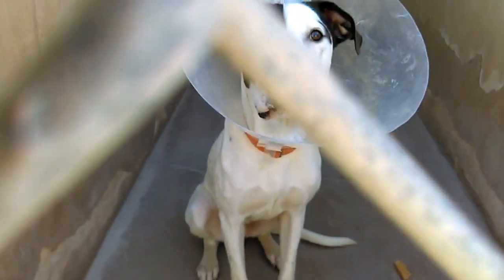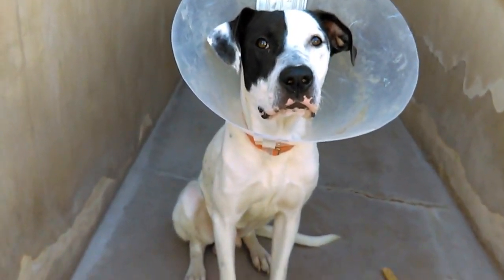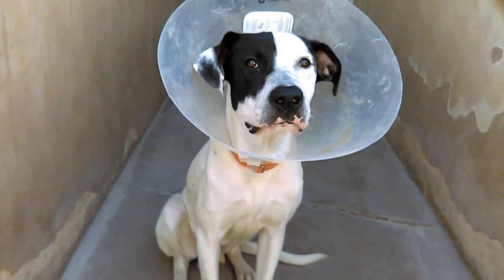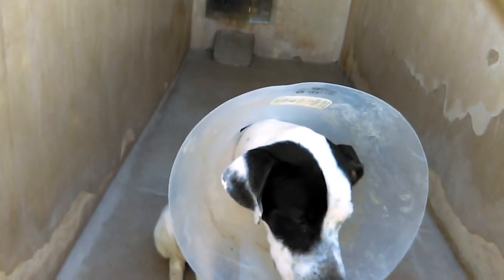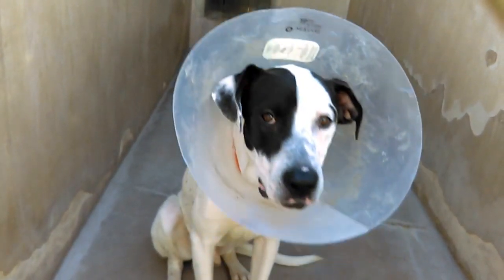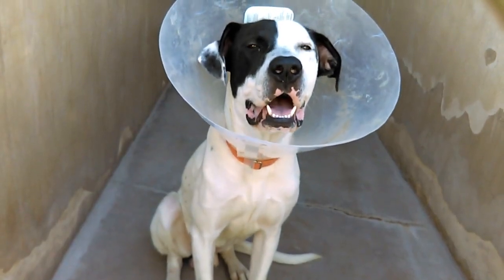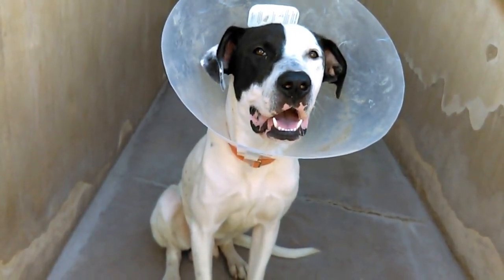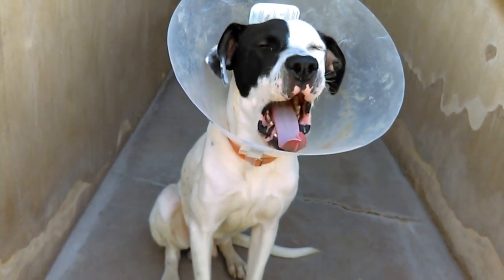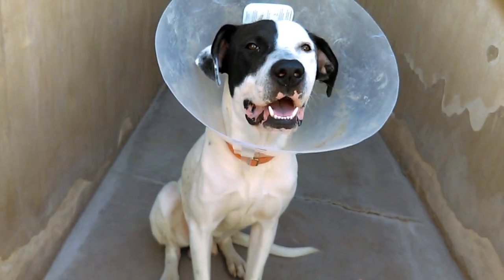Sit. That's a good boy, Buford. Sit. Good doggy. I thought he had a cough, because when I tried to pet him, he was coughing a little bit. But he's starting to lay down a little bit more. He's starting to behave a little bit better. So, nice yawn. I like that yawn.